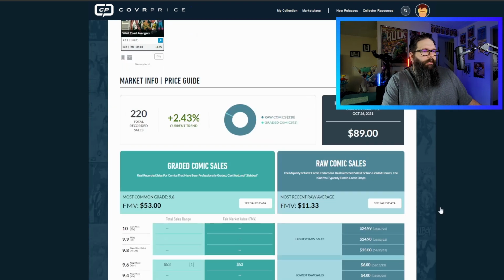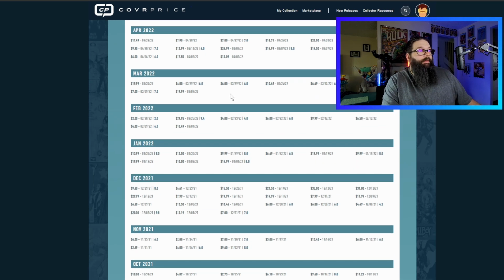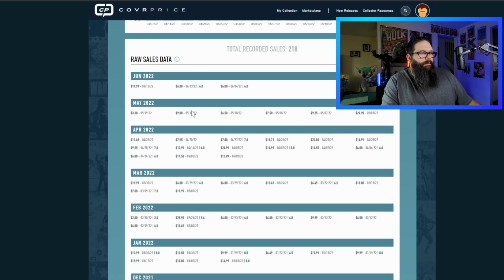Let's look at raw and graded on this book. Okay, in early December, this book was selling for $7 to $20. I mean, there was a lot of spec around Moon Knight. You can see before that it was selling for mostly less than $10. As you get to the end of December, this book never really did all that great. 30, 35. Did it get anywhere close to that after? I see nothing even close to that after. 25 in April, one copy sold. I mean, there's a bunch of other sales that are a lot less.